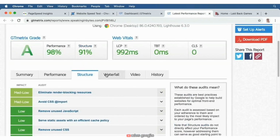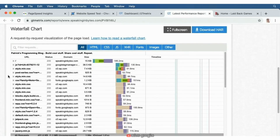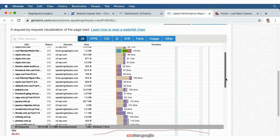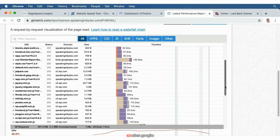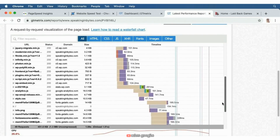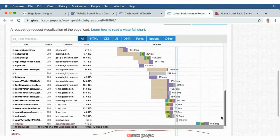The Waterfall tab is perhaps my favorite part. It shows you how each element in an HTML page loads. We'll talk about this waterfall in future videos, but if you see a large item, it could be blocking all of the items behind it. So one of the things we'll do in this course is find large blockers and either reduce their size, remove them entirely, or lazy load them at the end.